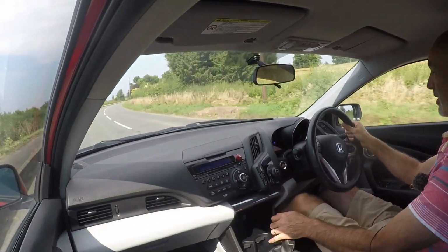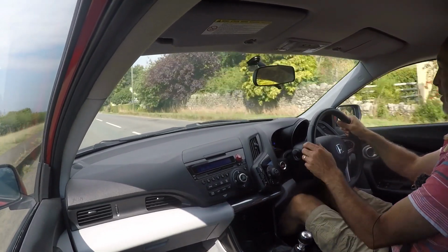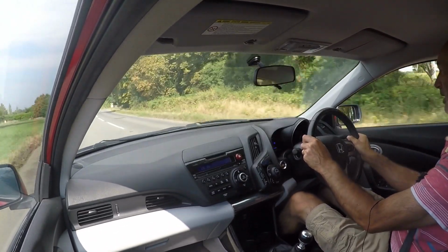And it's got balance, it's got poise. If you're in the mood to really extract something out of the car, it completely rewards. It flows through corners brilliantly well. As I said, body control is astonishing on the car.